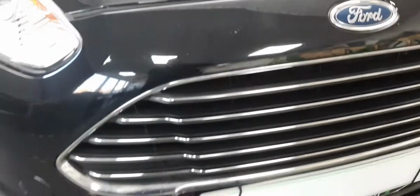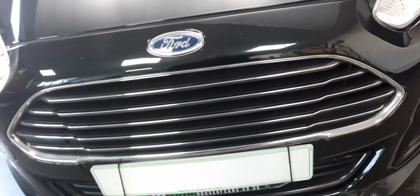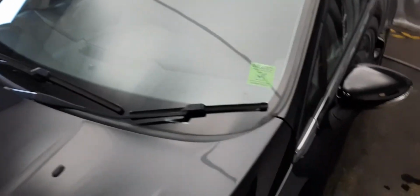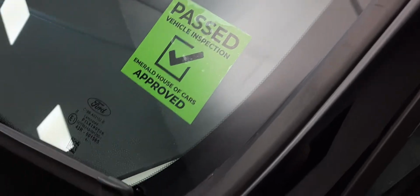And they're bookending this gorgeous front Ford grille coated in chrome. Absolutely stunning. Same goes for this chrome Ford badge there as well. And as you can see, the car is a very good size. The black bonnet, great nick all the way around. Lovely huge windscreen as well. Visibility is not going to be an issue in this Ford whatsoever. You can see the vehicle has passed our vehicle inspection right there here at Emerald. I will talk more about that later on.